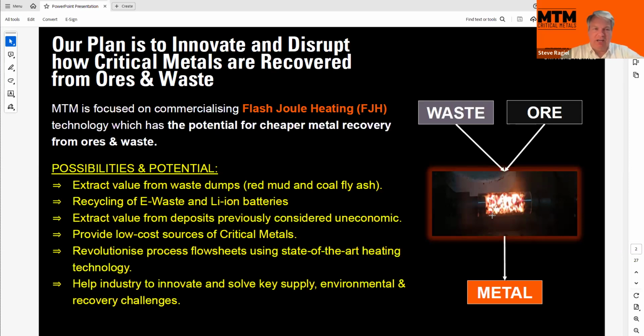As John mentioned, there are 2 key areas that we're working on. One is materials from waste dumps, from waste material, and then ores and mineral deposits. They're both very interesting, with a very high value in the market. We've estimated over $200 billion in market size, and more importantly, each one of those markets is growing quite quickly. We're working on extracting critical metals from waste materials such as red mud, which is the residue from producing aluminum from bauxite, as well as from coal fly ash. The other interesting areas on the waste side include recycling of electronic waste from waste computers and cell phones, as well as recycling lithium-ion batteries.